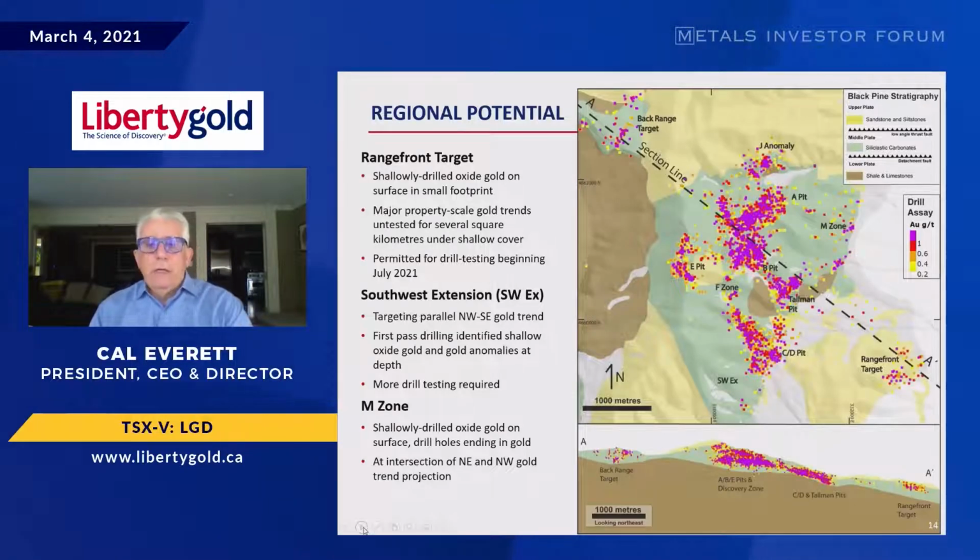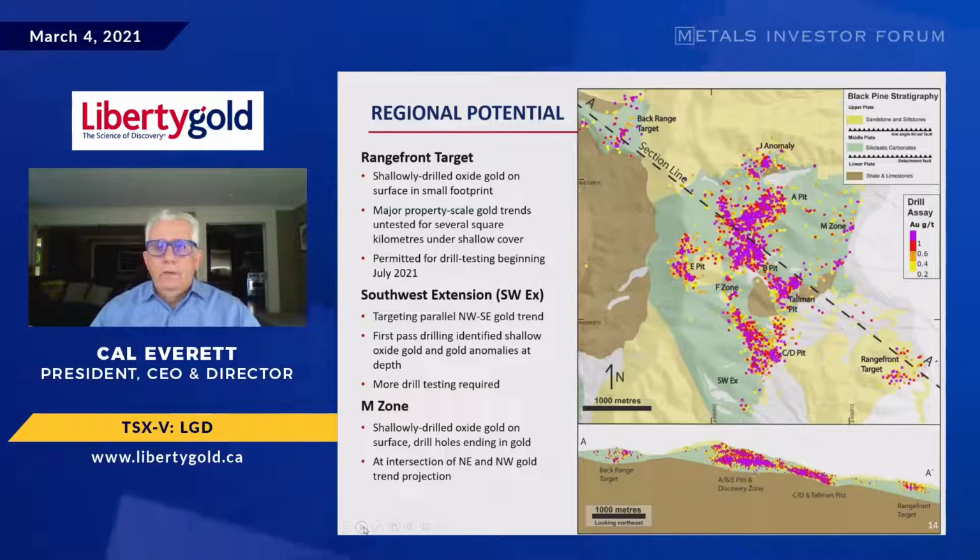This slide is kind of unique. This is what the geologists have done on a district basis. The maiden pit is going to cover the Tolman pit through the B pit, and then take a hard right to the northeast to the A pit. That's where we're projecting 2 million oxide ounces, as that's our internal projection. When the resource estimators come out, we expect they're going to give us ounces at the J anomaly, E pit, F zone, CD pit, and range front on top of that.